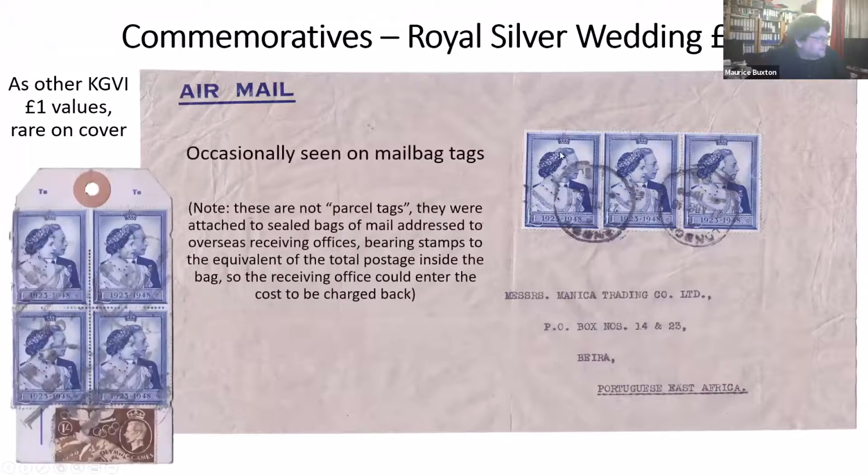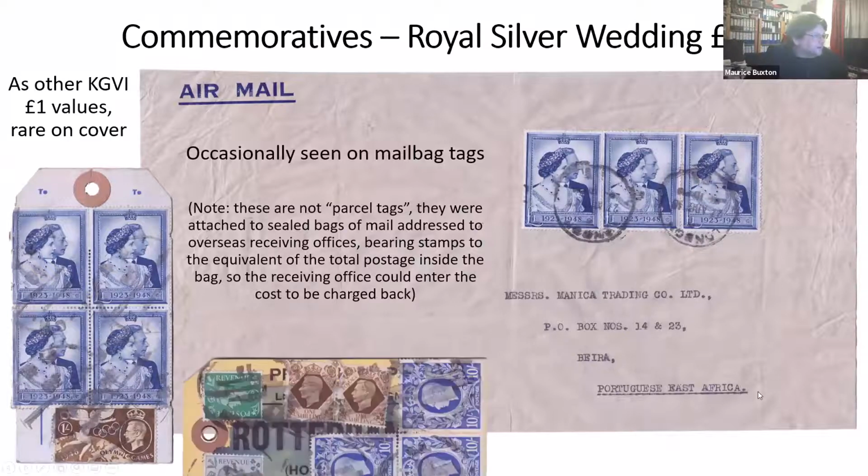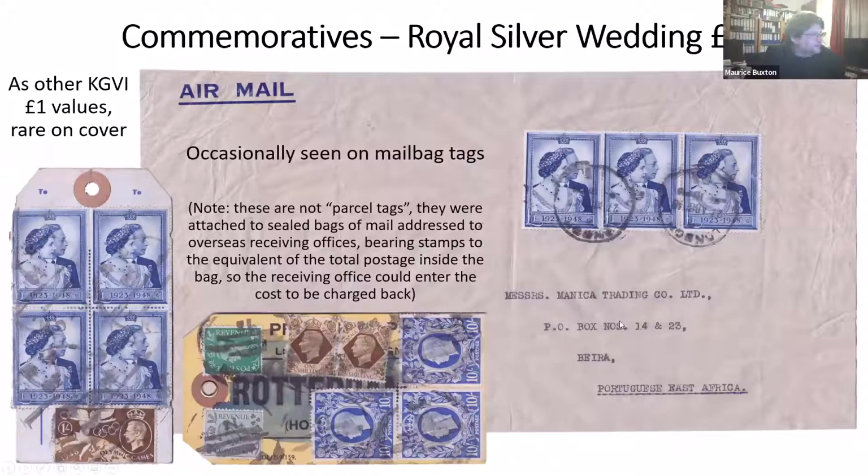You do sometimes find it on these mailbag tags, which aren't actually parcel tags, though they're often described as such. They were added to sealed bags of mail addressed to post offices abroad to say what the value of the stamps in the packet was, to help with the accounting. That's one that actually shows the sort of thing. It was white for letter mail and yellow for printed papers.